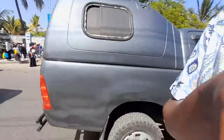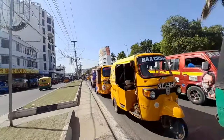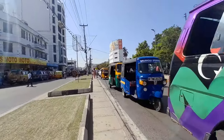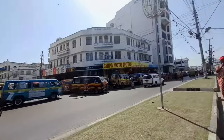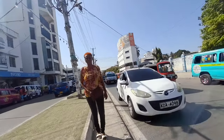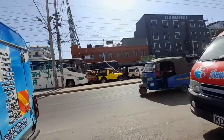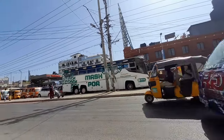Very sweaty. So I want to cross back, and it's extremely more difficult than when I was coming to the site. Chips Motomoto, the chips factory. That's funny. Wow, look at that Suzuki Jimny, and much more.